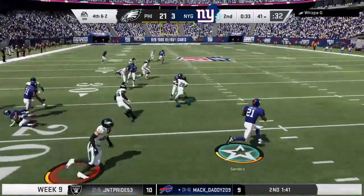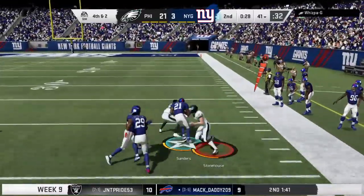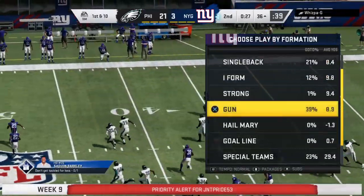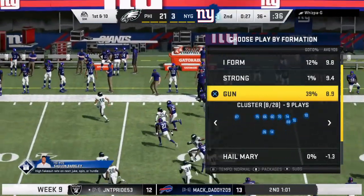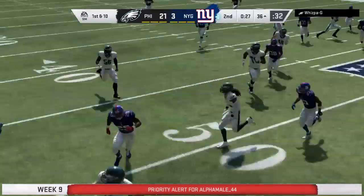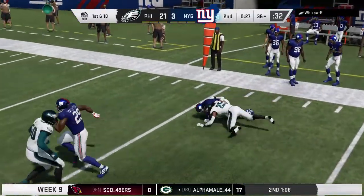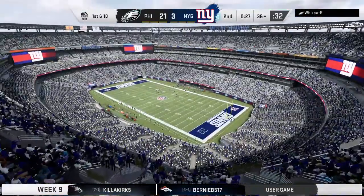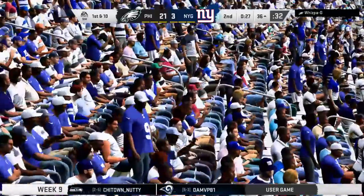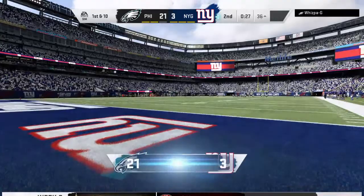And Sanders now to return. Well, that looked for a second like he might take it all the way, but as it stands, it's still a massive return. And the Giants will begin this drive in good shape, 1st and 10. Our first look at the NFL scoreboard comes from Green Bay. Early lead in that one for the Packers. I would definitely imagine we'll hear more from that game as we go along. So from the 36 now, 1st and 10.